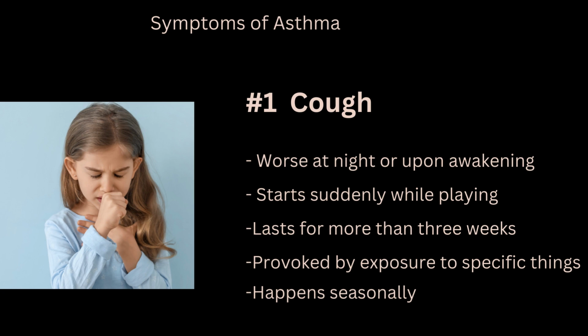Cough that is worse at night or right after waking up. Cough that starts suddenly while playing or exercising. Cough that lasts for more than 3 weeks, that is caused by exposure to specific triggers and has a pattern of happening during certain seasons of the year.